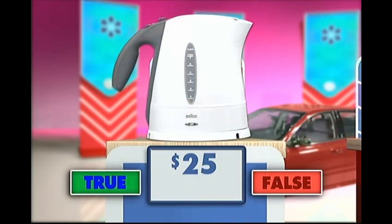We'll show you a series of prizes, and you tell us whether the price is true or false. The number of chances that you receive to guess the right price is dependent on the number of times you guess correctly. What is the first item, please? This electric kettle boils water quicker than the stove or microwave. Features a 54-ounce capacity and a 4-way auto shutoff.